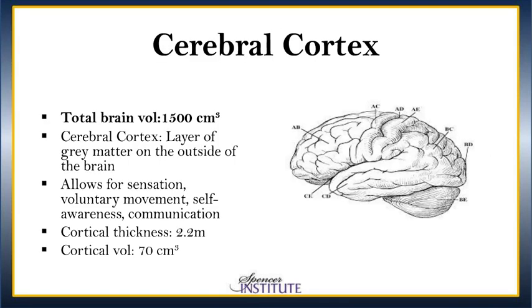With the total volume of the brain being 1,500 cubic centimeters, the cerebral cortex occupies an impressive 70 cubic centimeters of this space. The surface of the cerebral hemispheres contains a layer of gray matter on the outside of the brain, which is composed of gyri, which are elevated ridges, and sulci, which are grooves, along with fissures, which are deep grooves that create a cortical thickness of 2.2 meters. The cerebral cortex is involved in regulating sensation, voluntary movement, self-awareness, and communication.